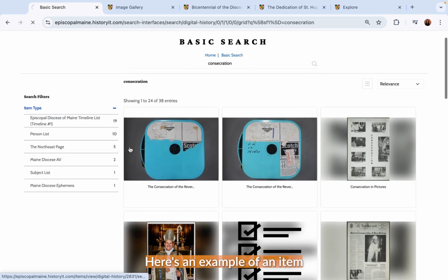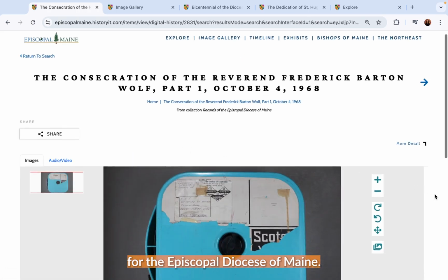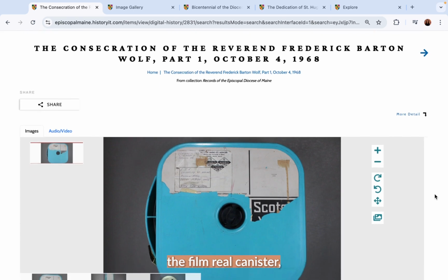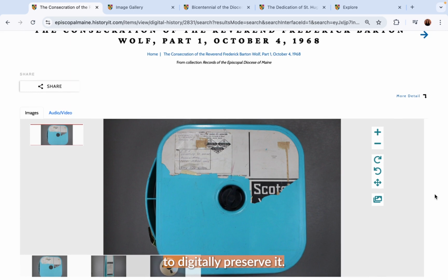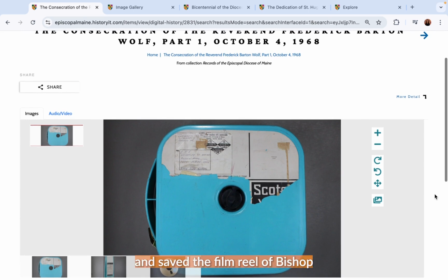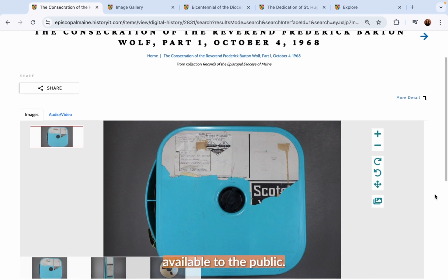Here's an example of an item that, through the process of digital preservation, was a new discovery for the Episcopal Diocese of Maine. No one knew what was inside this film reel canister, but we knew it was extremely fragile, so we took proper measures to digitally preserve it. We're very fortunate to have uncovered and saved the film reel of Bishop Wolf's 1968 consecration. It's such a unique piece of the Diocese of Maine's archives, and it's now online, available to the public.